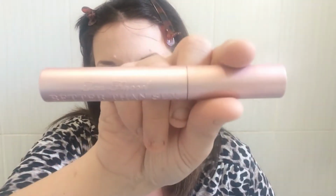In this month's box, we got the Better Than Sex Too Faced mascara, which is really good. What I do love about this is the wand is amazing, and also I like that the handle is weighted, so it feels good quality. Like this bit here is weighted. And that brush is just brilliant. The consistency is quite thick as well. It's really a good consistency and I love it. Okay, so just try and get back into this box again.